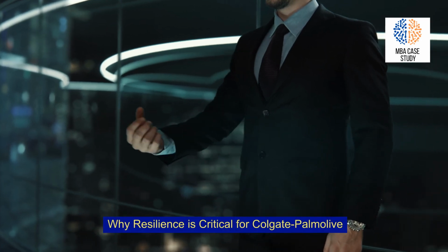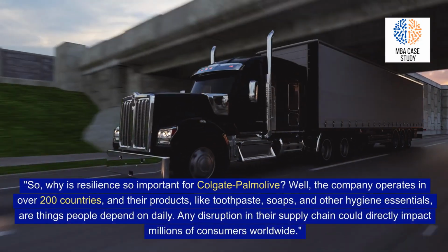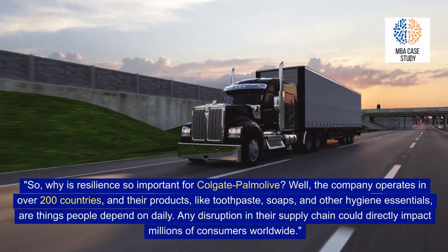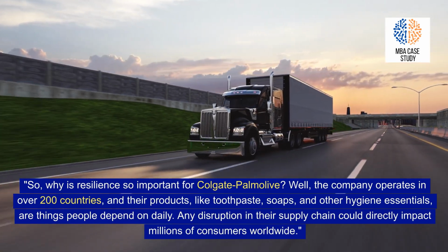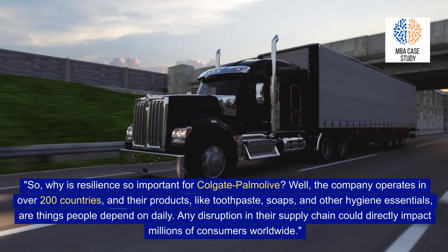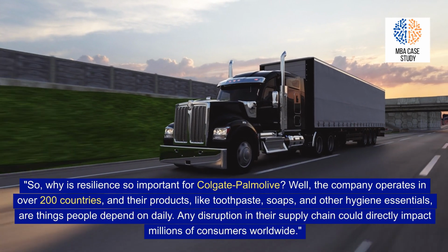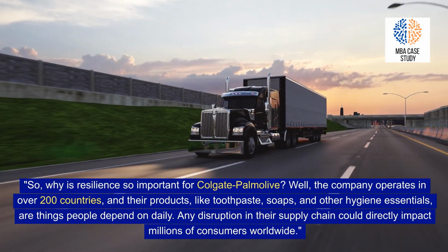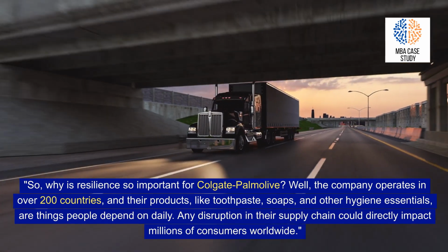Why resilience is critical for Colgate-Palmolive. So, why is resilience so important for Colgate-Palmolive? Well, the company operates in over 200 countries, and their products, like toothpaste, soaps, and other hygiene essentials, are things people depend on daily. Any disruption in their supply chain could directly impact millions of consumers worldwide.